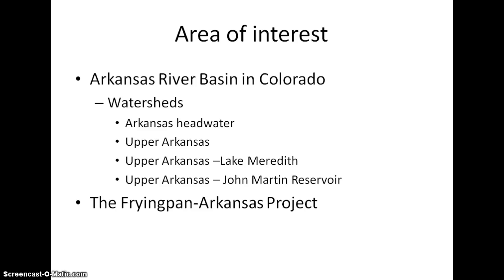You have the Arkansas Headwaters, which has 32 fish passage barriers, and it has 20 of those. There's 24 dams and 8 others. The purposes of these others are water supplies, irrigation, hydroelectric, fish, and recreation. The next watershed is the Upper Arkansas. This one consists of 64 fish passage barriers, 44 dams, and 20 others, and the purposes of these others are water supply, irrigation, hydroelectric, fish, recreation, wildlife.